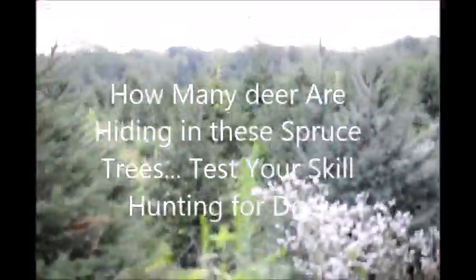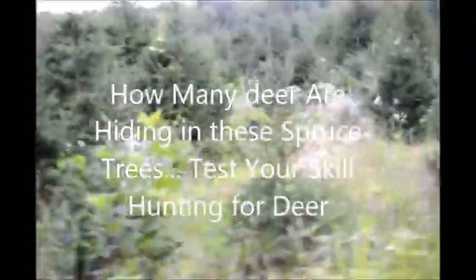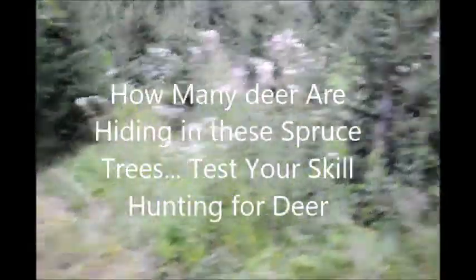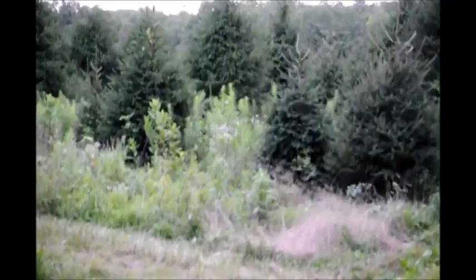These spruce trees are located at Highland Hill Farm. Test your skill and see how many deer you can spot in this field of spruce trees. At Highland Hill Farm, we have lots of deer, and we also have a deer hunter access program for you to come and find deer. We have acres of Norway spruces just like this, crawling with bucks and does.